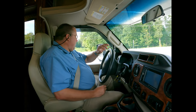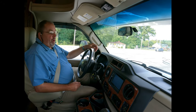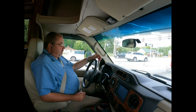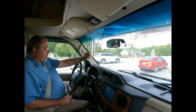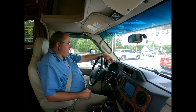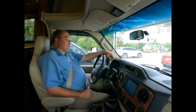And of course, we hit the red light as always. Now, this is a little bit bigger Class C. It's 32 and a half feet long, but it still should have plenty of power. I mean, it's still a Ford V10. They got a good air conditioner, I know that. 33,805.7 miles. We'll take it up this hill and on the interstate, hit the cruise control, all that good stuff. See how it drives, shifts, brakes, rides, all that good stuff. So I'll give you my opinion about it.